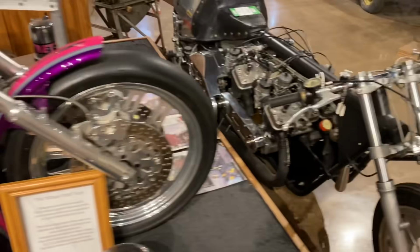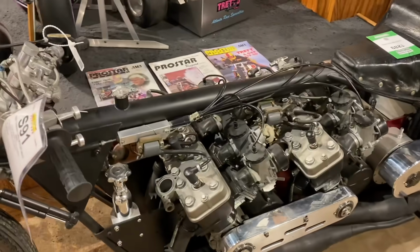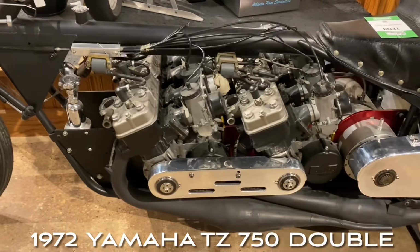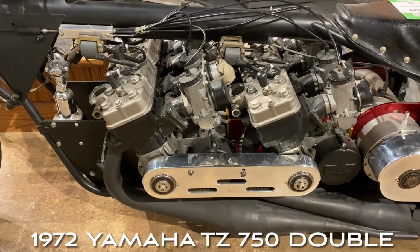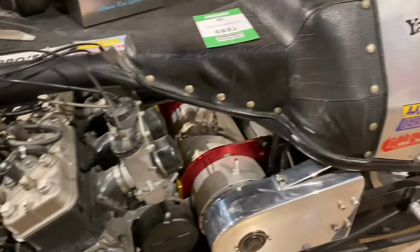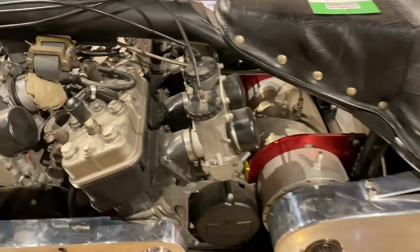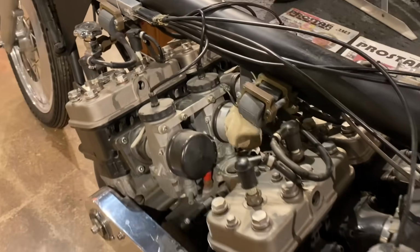Speaking of double engines, take a look at this, guys. The Yamaha TZ 750, we saw one this year at 2-Stroke Bike Week. How about this one, a drag bike with 2 TZ 750 2-stroke engines in it? Oh my goodness. Don't know if it's ever been down the racetrack, don't know much about it. A-gas is what it has on the side of it, but look at this thing.